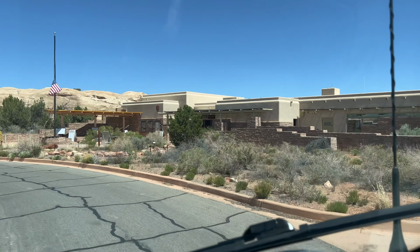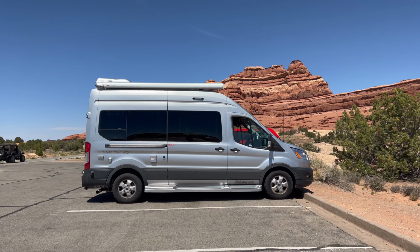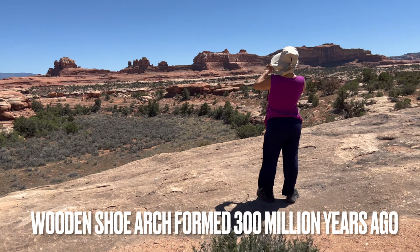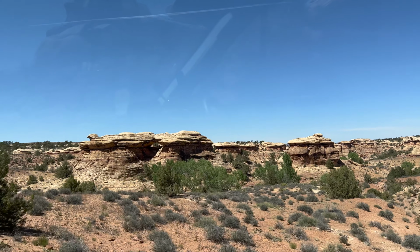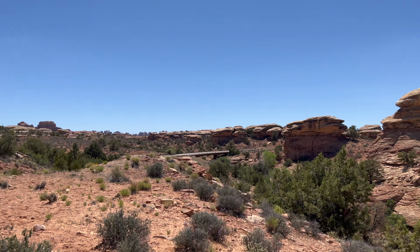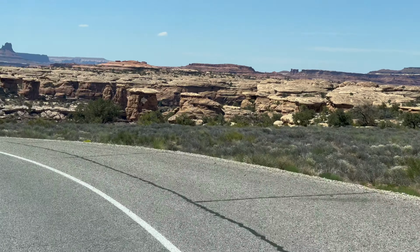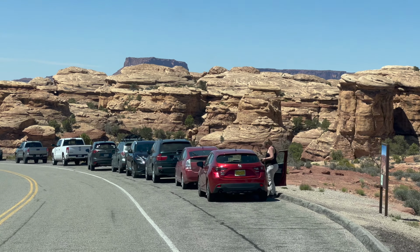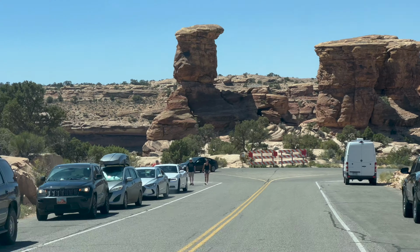We have arrived at the visitor center. This is how vast Canyonlands is. Checking out the wooden shoe arch. Driving past Slick Rock Foot Trail. It is also the end of the road.